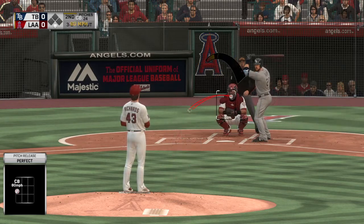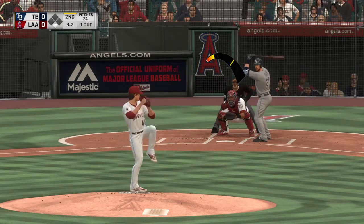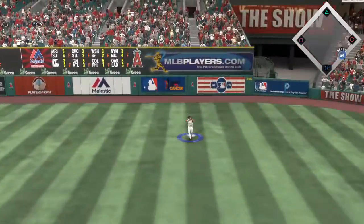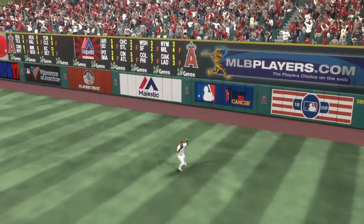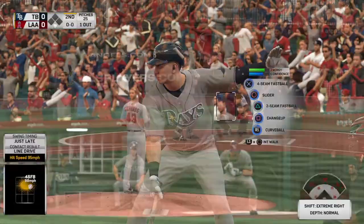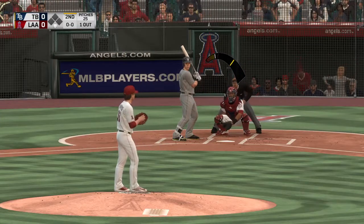Looks at a curveball on the outside corner. Takes this the other way to right. Calhoun is there and he makes the catch for the out. Ready now, Logan Morrison, as he'll get his first opportunity in this one.